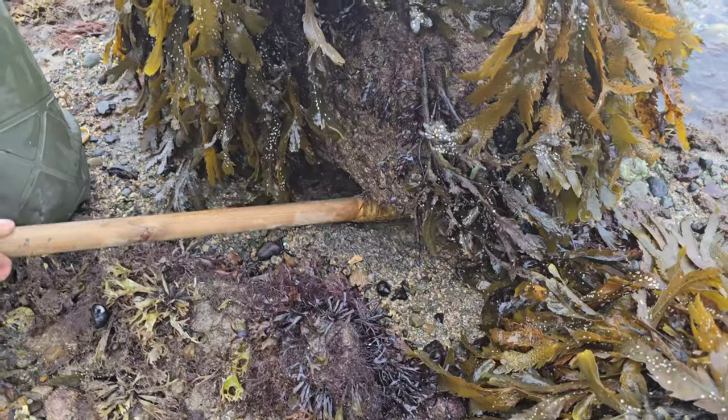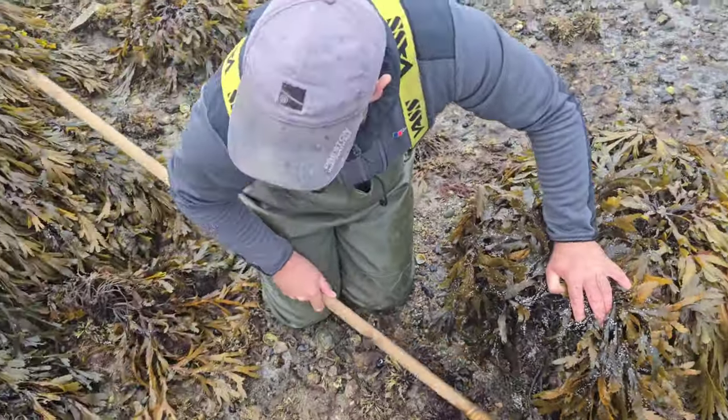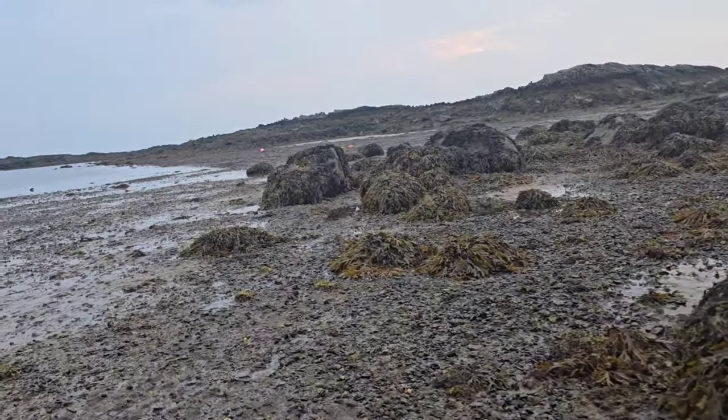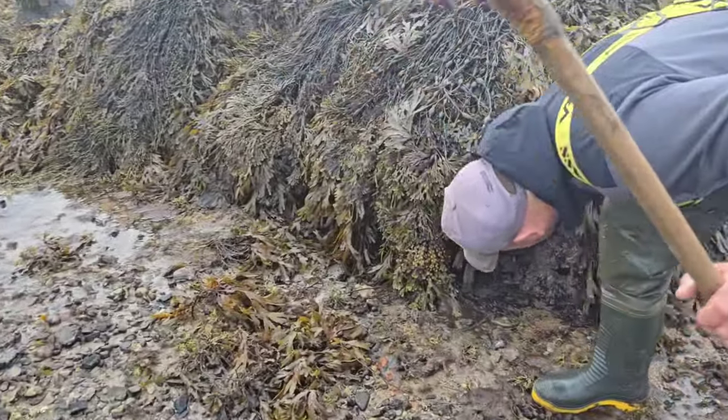These holes aren't really big enough for lobster. Not big enough. You're looking at velvet crabs. So we need to find a big hole, probably in these rocks here now. Let's push over here a little bit and find the bigger rock, maybe.